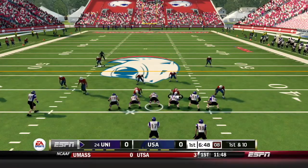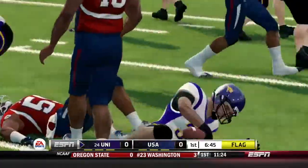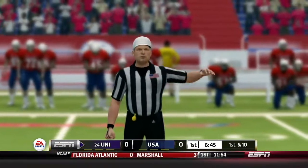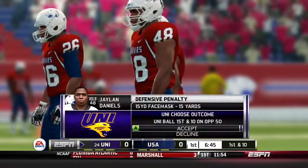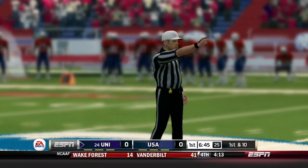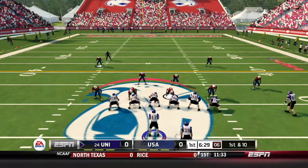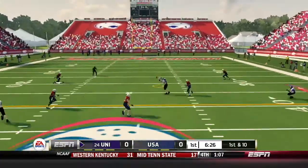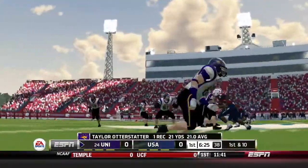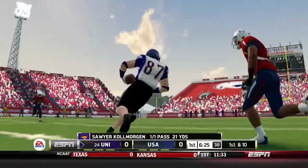And so pretty good field position here for Northern Iowa as they start this drive above their own 35, call it maybe their own 36. And they're going to get 15 free yards right here as Andrew Charles, the freshman running back, was brought down by his face mask. That'll be on Daniels, the right outside linebacker. So 15 free yards for Northern Iowa right there. It's now 1st down from midfield. Cole Morgan looking deep, has his man. It's Taylor Otterstatter. And Otterstatter will pick up 21 yards and another 1st down. Move those chains for the Panthers.